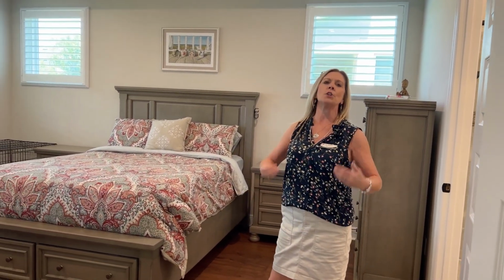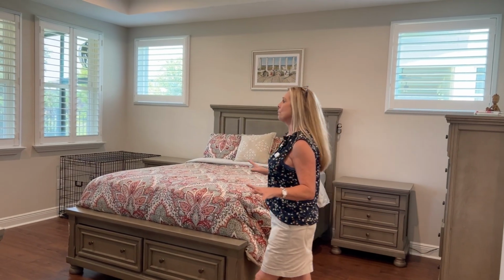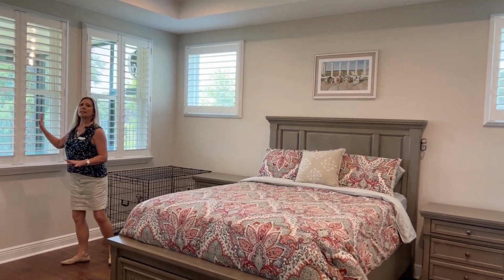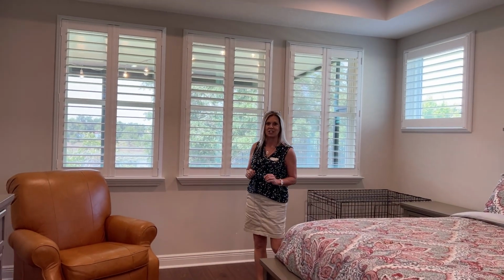This is the primary bedroom. Again, look at the flooring. We've had no carpet here on this first floor, which is absolutely fantastic. You have a really big room, and then take a look at this. You have these plantation shutters here that again are going to be looking out to your outdoor space and to that gorgeous view that we're going to look at in just a minute.